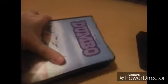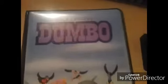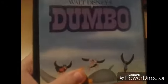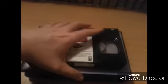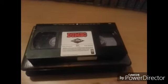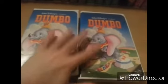But it's still a nice cover. Fortunately, this copy is not a former rental, and this cover is not faded at all. That's a much better condition copy, a great condition copy. I'll show you how this tape begins in a minute. But first I want to go over the 1989 VHS and the 1991 VHS.